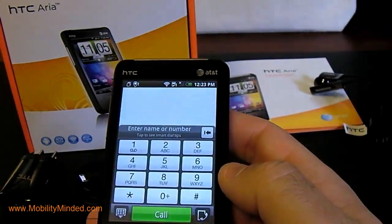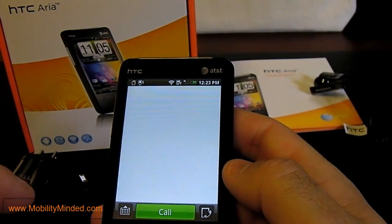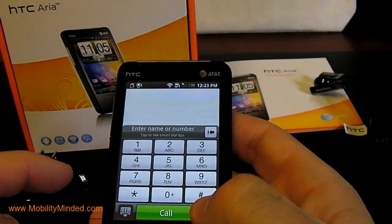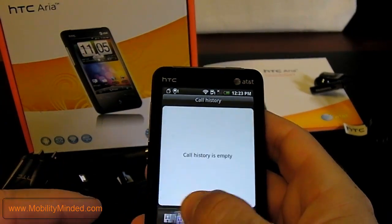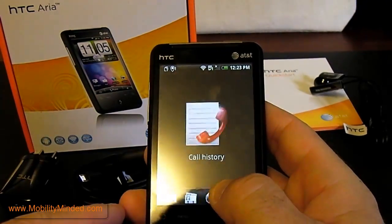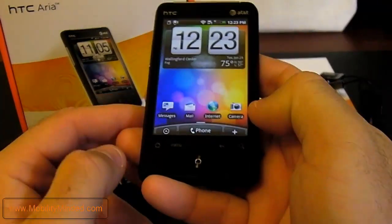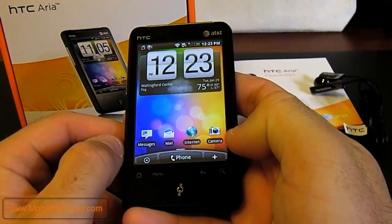The phone button, tap on that, you get your really easy keypad. You can also say, okay, I want to go in my address books. So you have your contacts, you have your groups, your online directory, and your call history. Click back on the home button, you're back where you need to be.